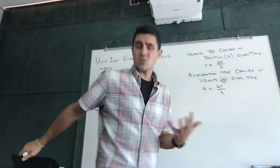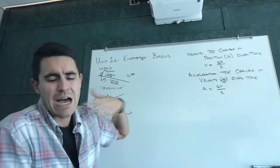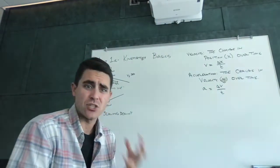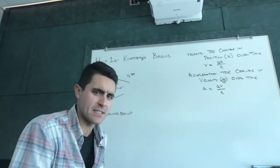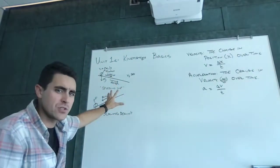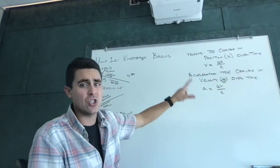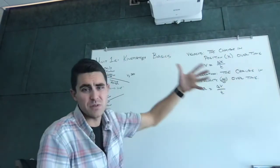Velocity is the one I'm most familiar with. Velocity is telling me where my location is and how quickly that location is changing per second. Acceleration is telling me how quickly that rate is changing. So if something is going to speed up or slow down or change velocity, it's the result of an outside unbalanced net force that causes an acceleration, and that acceleration, if I bring this full circle, causes that change in velocity, or the change in a rate of position over time.